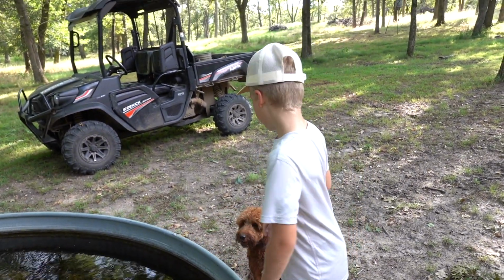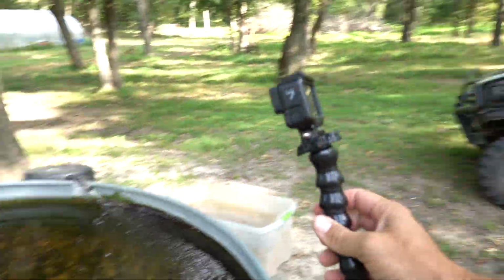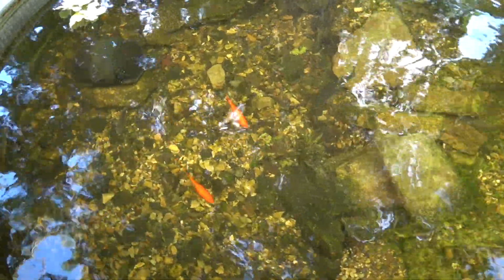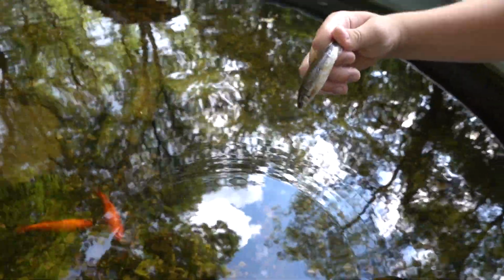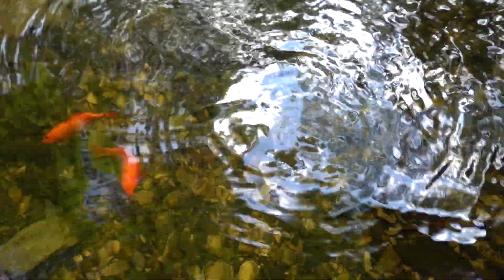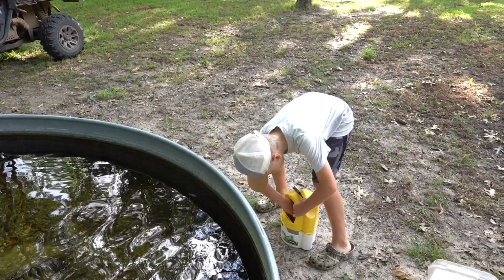Go grab your minnows. I bet these fish are hungry. I've got the GoPro here. I'm gonna set the GoPro underwater and we'll see if we can get these bass eating minnows. Got a big old creek minnow. Yeah. See if a bass will come up and eat it. Bam. That's how easy it is. They'll eat out of your hand now. Yeah.